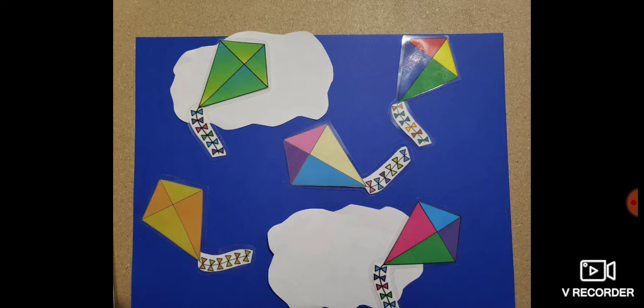Look at all those different colors. We have a green kite, a yellow and orange. I see some blue, some purple, some red, some yellow. Those are some pretty kites.